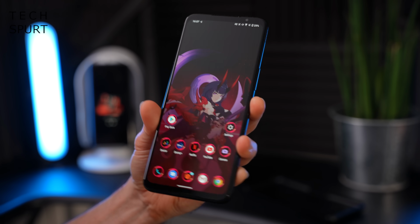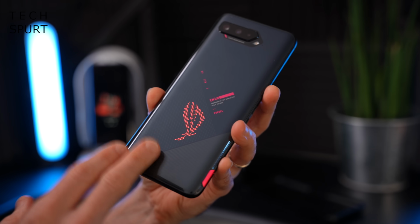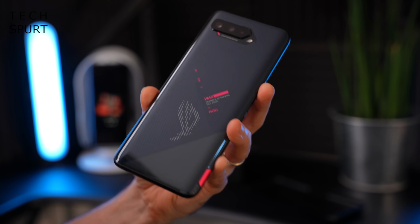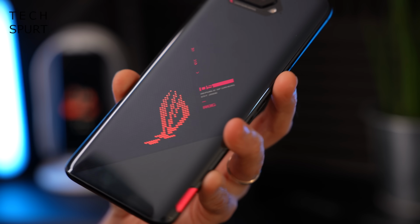But of course, a big part of the performance chops of any gaming smartphone is the thermals, which again, Asus has apparently reworked for the ROG Phone 5. Good to see that RGB light is going a bit mental. But anyway, the thermals I will cover again in that gaming video.